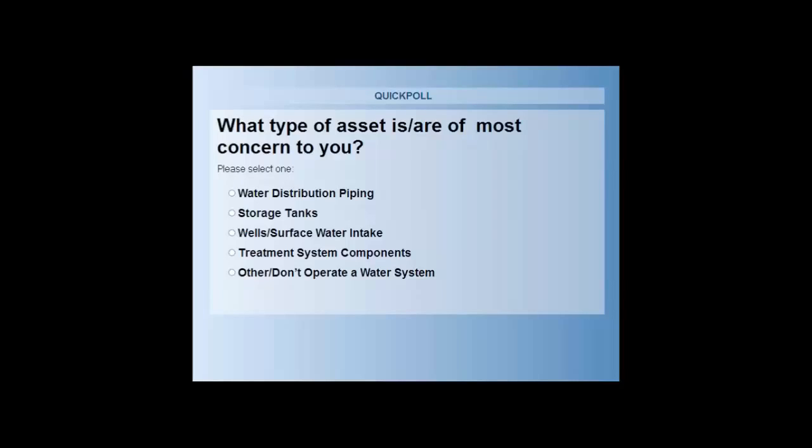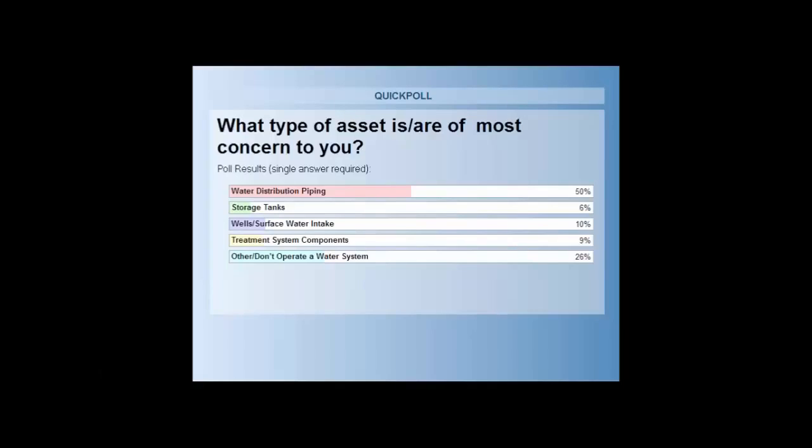Great. Here are the results. So not tremendously surprising, about half the folks have water distribution piping issues. And since piping is a huge part of any water system, and even more so for small water systems, not too surprising. Then we have 6% storage tanks, 10% wells, and 9% treatment components. And then 26% other or not operating a water system. So that's not tremendously surprising to see, given that water piping is one of the bigger infrastructure components. Okay.